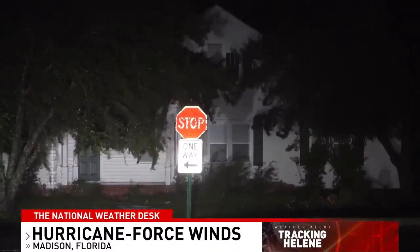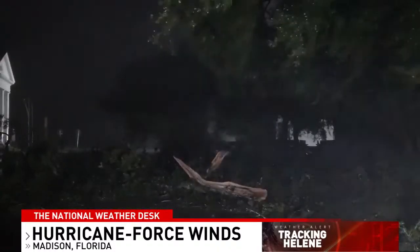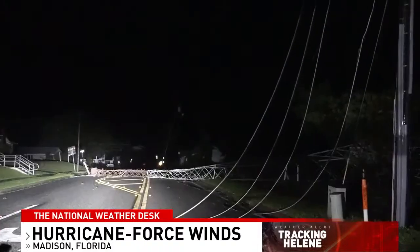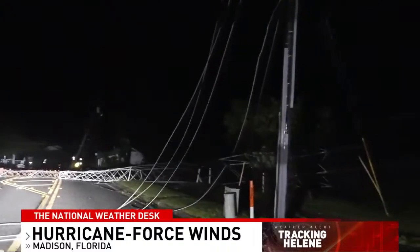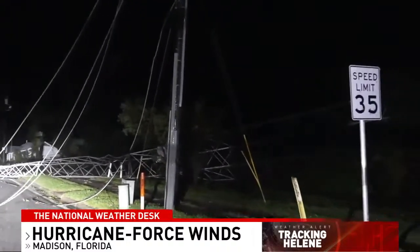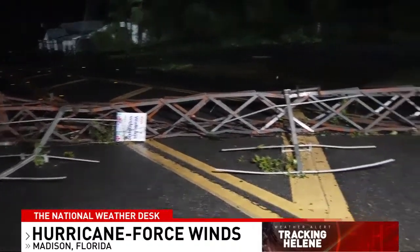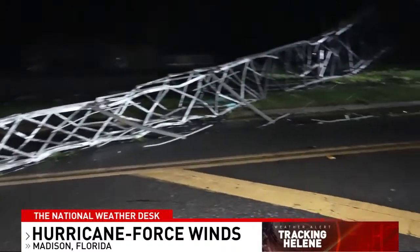Our storm chaser Brett Adair was in the Big Bend when Helene made landfall. You can see and hear the power of the hurricane force winds as they bent trees and lashed traffic signs. Those winds also destroyed a communication tower, which was sprawled across a road in the town of Madison. The storm made it very tough to be outside throughout the night.